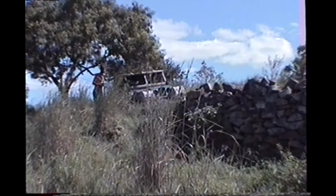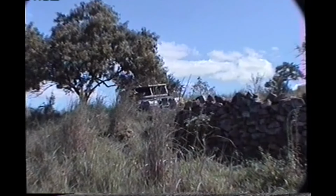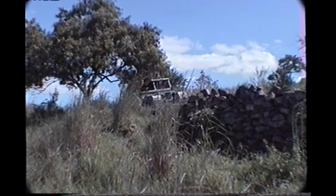And as they came over, there it was, that Series 1 sitting under the tree. And here Brian's just having a look at it, the first time that they actually spotted it and checking it out.